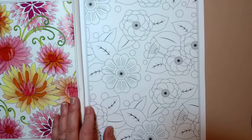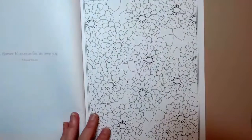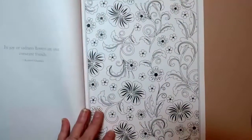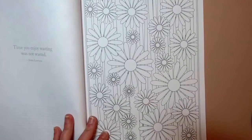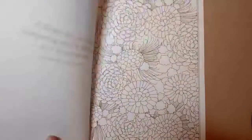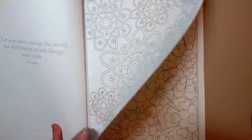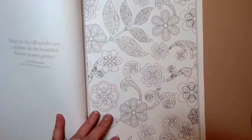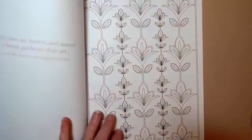Then you come into the flowers, and most of them are pretty basic. But, you know, I think they're really cute, and it also will give me an opportunity to kind of practice my blending and things more too, so I can get different shades and tones in those. So for those of you that are into that blending thing, it gives you a lot of room just to go buck wild crazy with it. It's just kind of a pattern book.